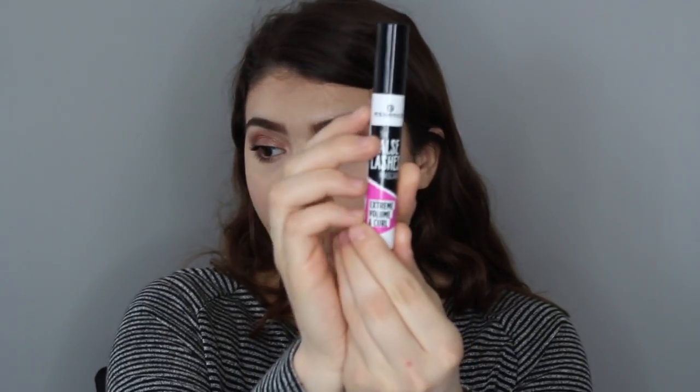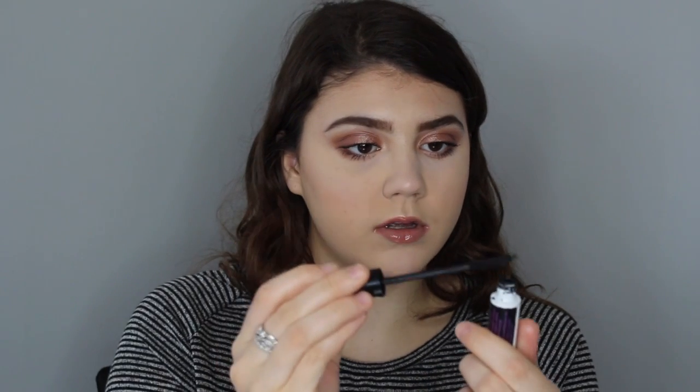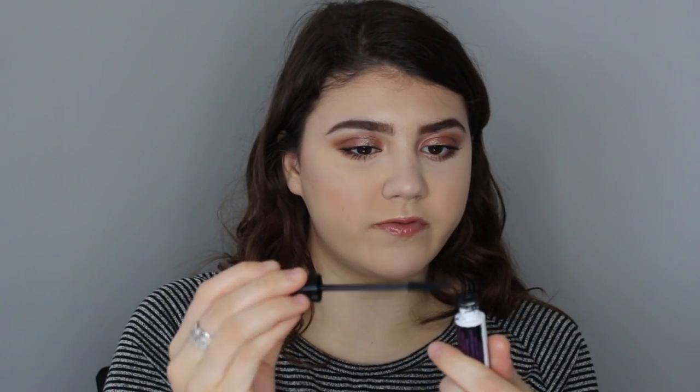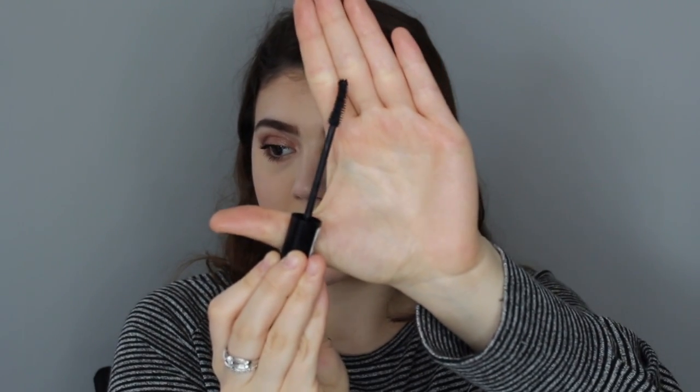I've actually been loving this mascara. This is Essence, the False Lashes Mascara Extreme Volume and Curl. It is such a nice mascara. This is only like, I think, $4.50 or $4.99. Do you see how the wand is a little bit slanted? It gives you such a nice volume and curl.